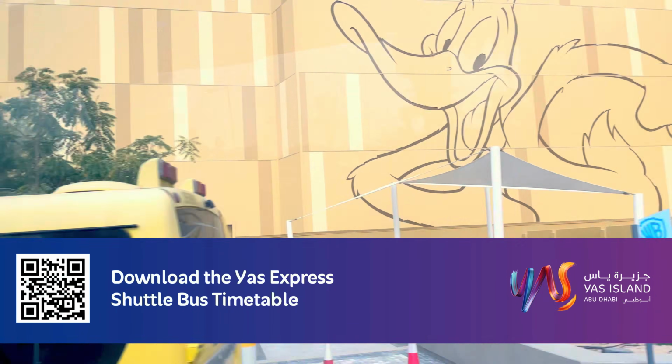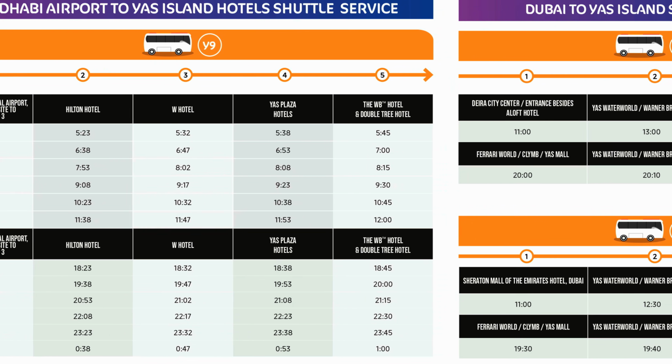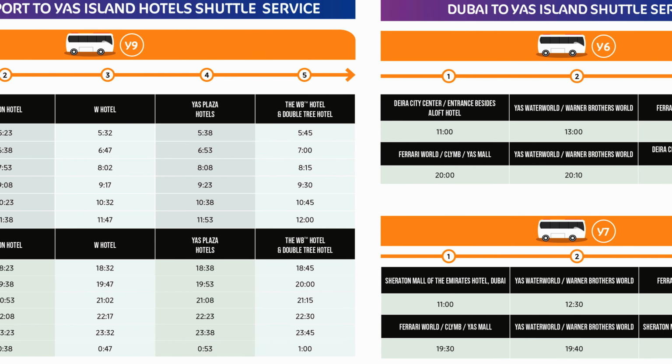But if you are coming from Dubai or Abu Dhabi Airport, there are also free shuttle buses, which you can find from the same shuttle map. But the most practical way is to get a private transfer or taxi.